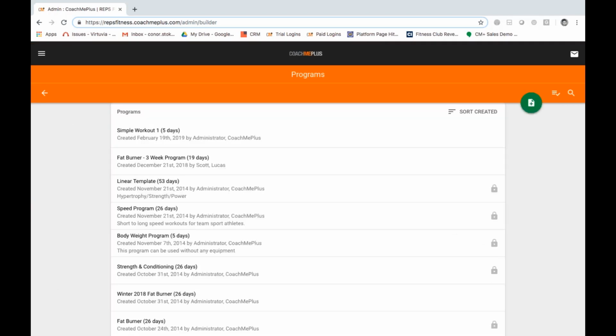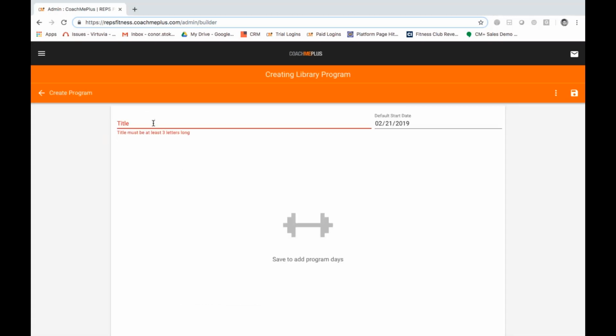If I go into my program builder right in here, I can certainly add in any new program or any new workout that I would like. So for example, if I go in this library program, I can certainly add in a program right here. So maybe, for example, it's February workout, and I can give that a start date of whenever I want it to.